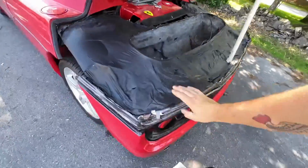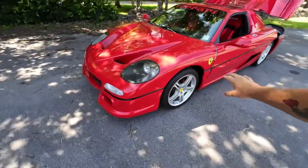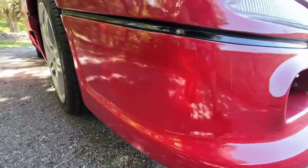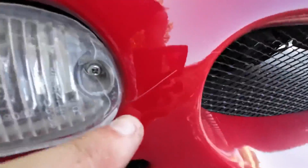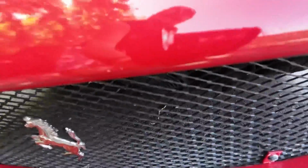But yeah, those are the big main issues here. Now we're gonna walk around the ride. I'm gonna go down the lower portions, look for cracks, any kind of big issues there. Let's get started here. Up front, the front bumper on this one, it's not all messed up. I mean, you got a little scuff here. You've got some chips here that have been touched up. That should come off there.